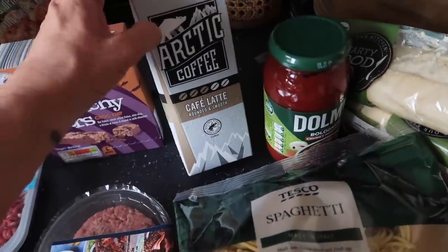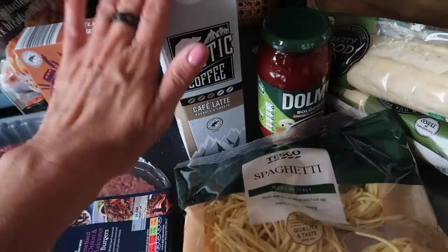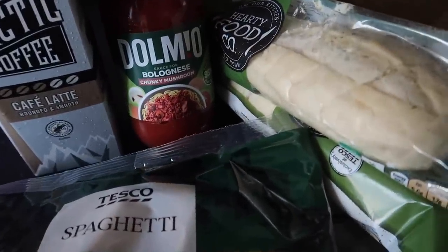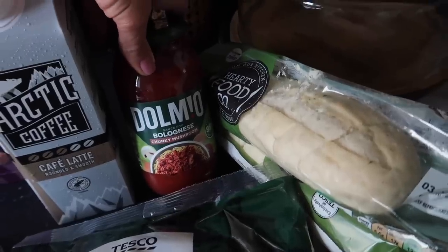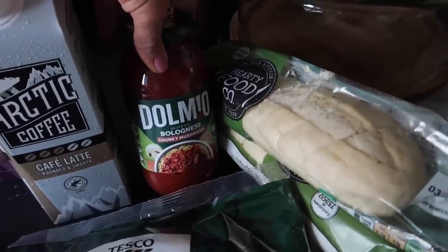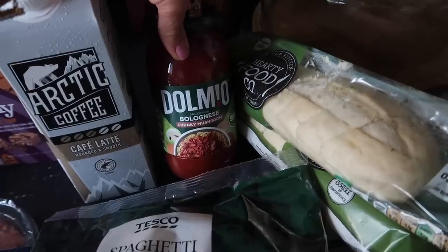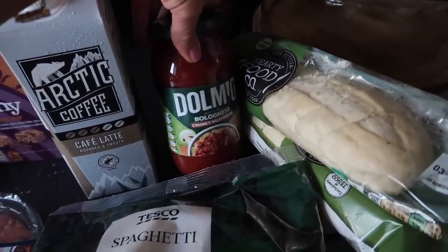I do absolutely love this coffee. And it was on Clubcard price as well for, I think, £1.90 something. So I love that with lots of ice. I got the Dolmio chunky mushroom bolognese sauce because Atticus is pretty fussy about his bolognese sauce. I did try once, I think I tried Lloyd Grossman's, and he noticed straight away. So I thought I might as well get Dolmio from the off.